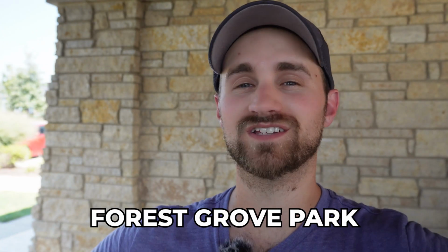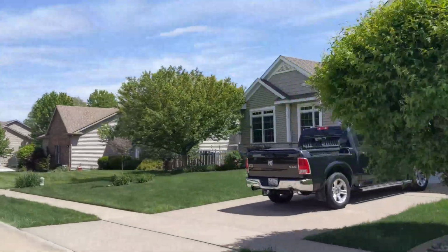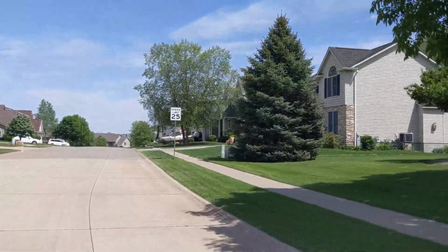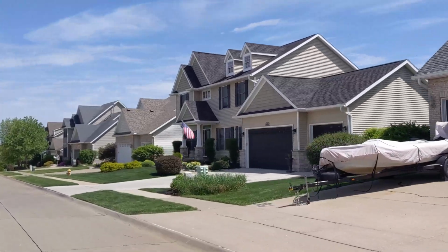So we are up here at Forest Grove Park, which is a brand new park, and that is kind of the theme of Northern Bettendorf. And I'm gonna show you a few clips here of what these neighborhoods look like. These are gonna be the most expensive neighborhoods that are out here, and it's really because it's all brand new and big. And that's what you're gonna be seeing a lot of up here.